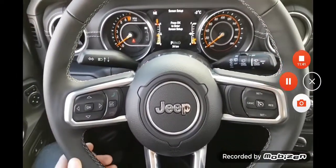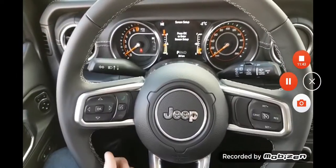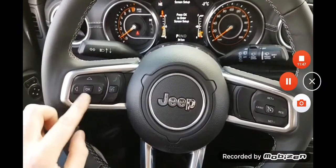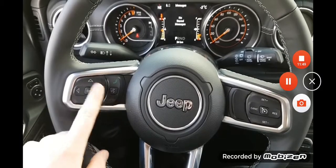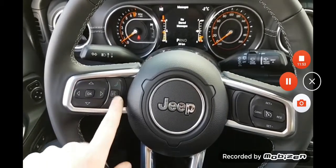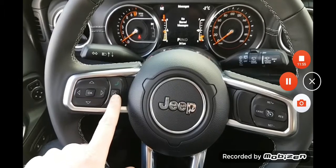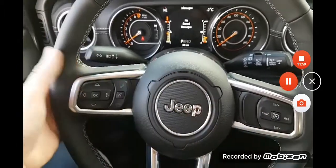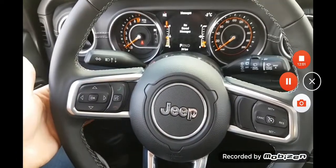Now as we take a look at the steering wheel here, really nice and comfortable, all new design compared to the JK. This is how you're going to toggle between the different screens in the middle. Your controls here for Bluetooth calling and your voice activation for navigation, etc. And then of course your cruise control here and steering wheel mounted audio controls just behind to wrap it all up.